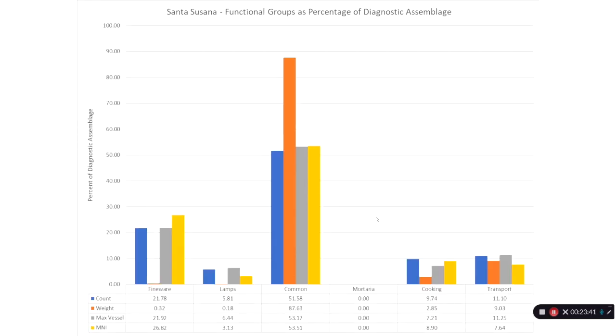So, if we break down our functional groups. A functional group, for pottery, is what you can identify the function of that ceramic sherd. When we break those down, we get percentages like this. So fine tablewares, things you eat out of; lamps, that's like a Roman light bulb; common wares, those are vessels with no other distinguishing characteristic. They are just a normal pot. So that's kind of a catch-all category used for things that you can't put elsewhere.